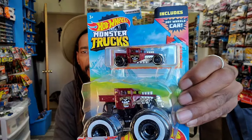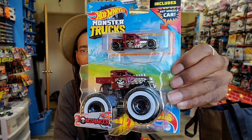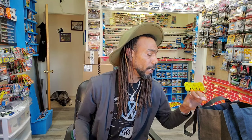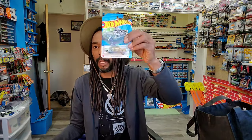And I hate how they get me to buy the monster truck, because I want the casting. The regular casting. But actually, it's really cool, the monster truck. I'm just not really trying to roll over my cars. What do I have? Did get a Tri-5.